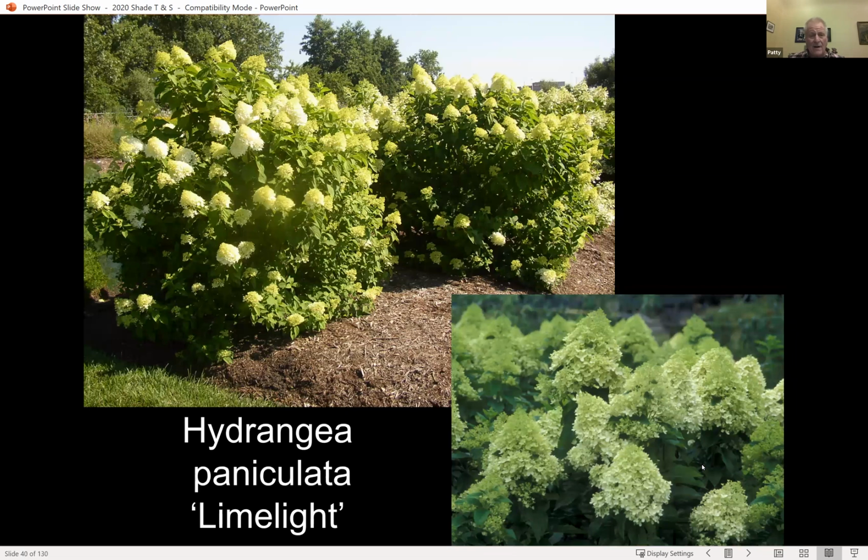series. However, Limelight, one of the greatest plant introductions of the last 30 years. The panicle hydrangeas are fabulous as a group. They've gotten much better, maybe starting with Limelight, although there was stuff before then that was great too. They've been bred now for better looking flowers, tighter plant habit, fuller plant habit. And these are big shrubs for the most part. The smallest of the panicle hydrangeas will still get to about 5 or 6 foot, 5 foot probably.